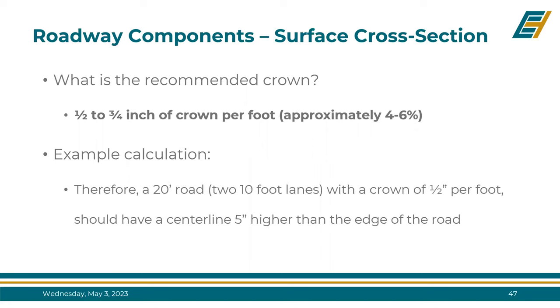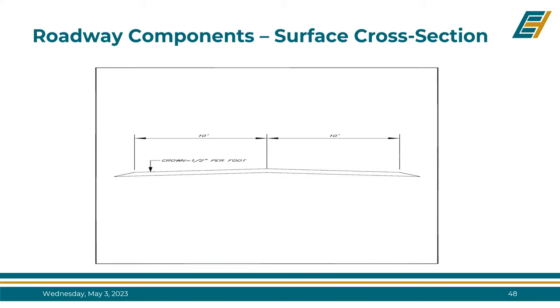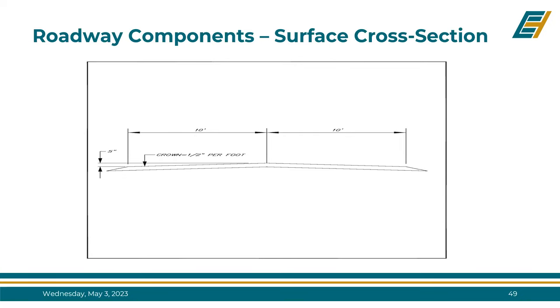Just as an example, let's say you have a 20-foot road, two 10-foot driving lanes, one on each side of center line, and you want a crown of 1/2 inch per foot. If you measure over to the fog line, the road should be 5 inches lower than it is at center line, because for every foot you're dropping half an inch. So in 10 feet, you're going to be 5 inches lower. Just the visual of that: two 10-foot lanes, 1/2 inch of crown, 5 inches lower. If the road had, say, a 12-foot lane, at 1/2 inch per foot, you're going to be 6 inches lower at the fog line than you are at the center line.